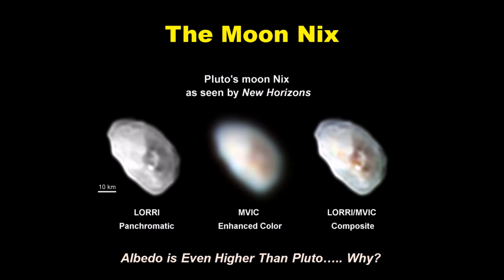I also put in the moon Nix. Unfortunately, for a lot of Pluto's smaller moons, the data is still sitting on New Horizons, and we haven't seen them. There is some better data, so this is not exactly going to be the high resolution images. We're still kind of waiting for those. I have been checking. I was hoping they'd come across this week, but they haven't.